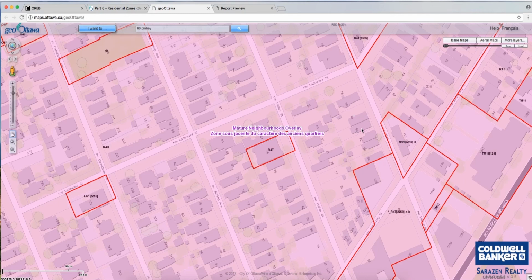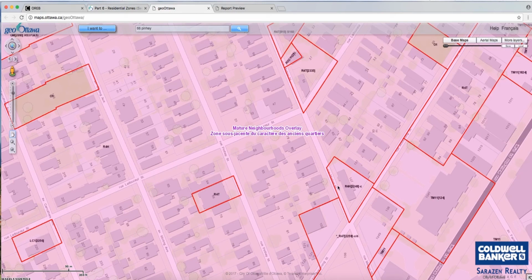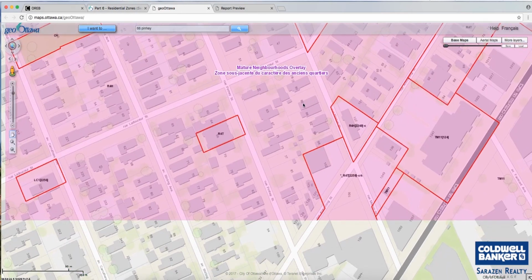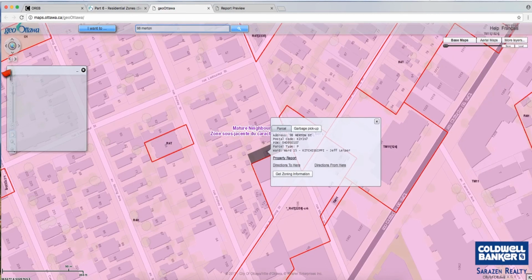So if you look at this lot, R4T, you can see on a similar lot over here, there's 2 homes. Let's pull up this property. It looks pretty interesting. Maybe someone can go try to sell it today. What street are we on here? That's called Merton. Okay, so let's go to 98 Merton. Okay, so let's get the property. This is 98 Merton right here.